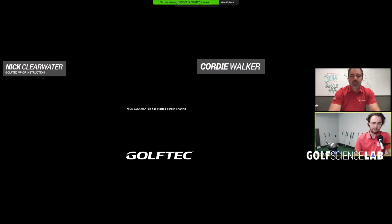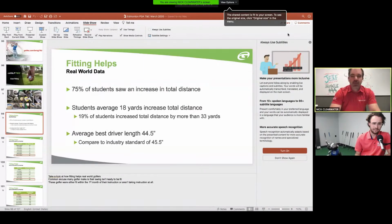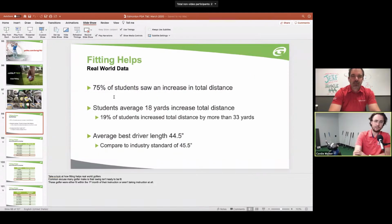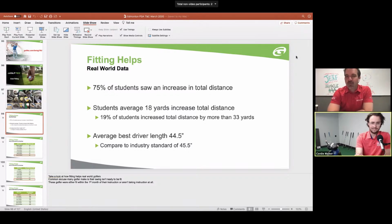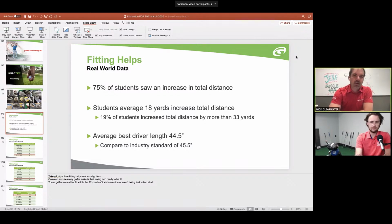Hold on. Did I see on your slides that 76% of people get better after club fitting? Go back to that. There was something interesting there. 75% saw an increase in total distance after fitting. If you want to get into why you get fit for golf clubs, this is it. I wasn't going to show this slide, but now that you want to. So three quarters of people who come in and get fit for a driver hit it farther. Of those 75%, the average distance gain is about 18 yards. And then 20% of those people saw more than 33. That's crazy.